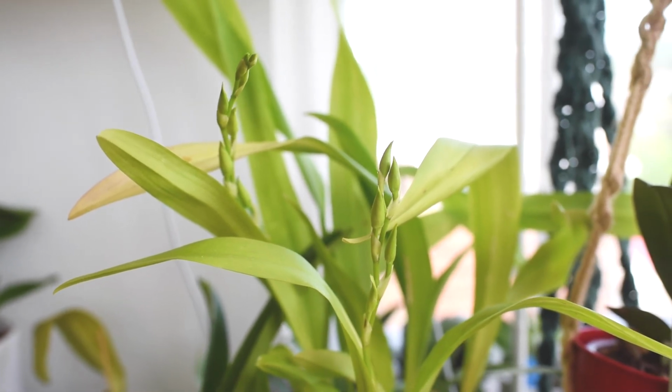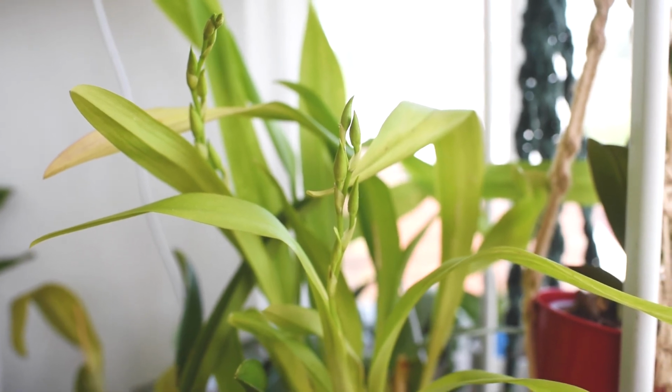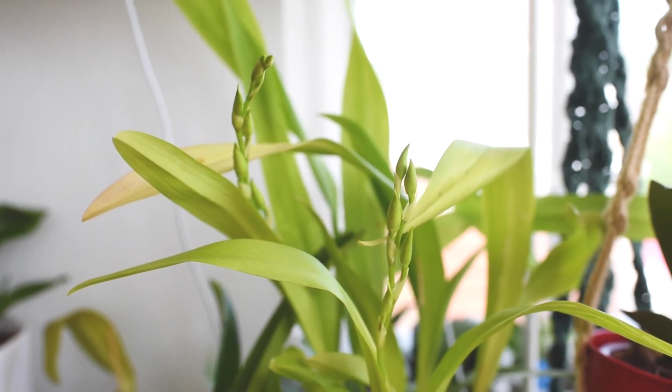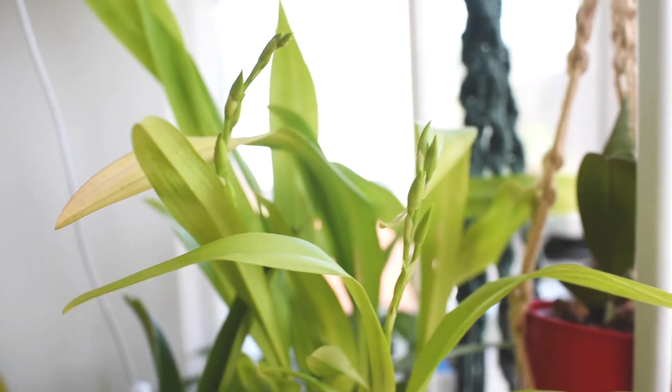I have my Miltonia Sunset that is full of buds. I had some flowers that opened, but the wind threw my plants on the floor. It broke the flower spike. Pretty sad, but now I have 2 more flower spikes coming. So I'll have some Miltonia Sunset flowers soon, and I love it so much.